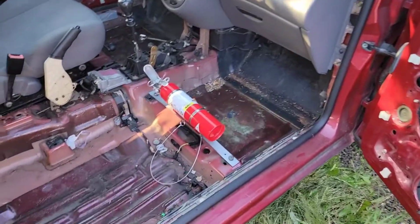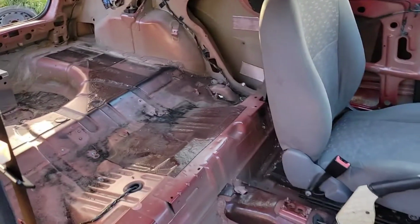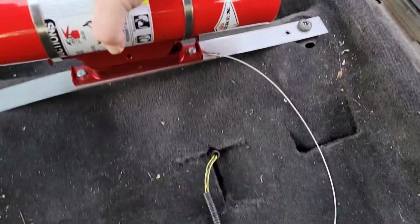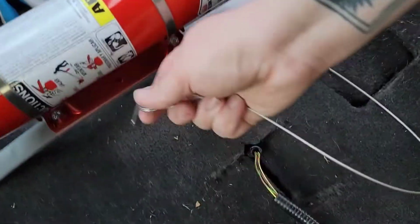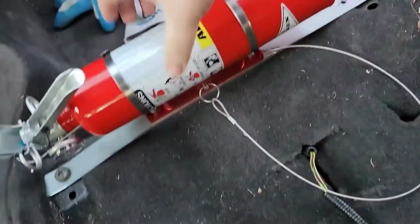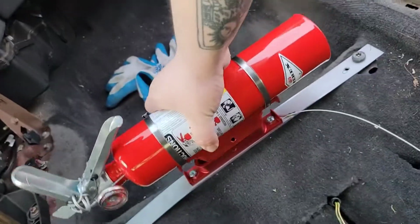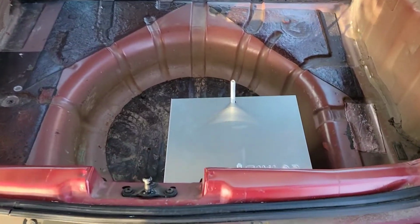So today's update, got quite a bit done in the last couple days. Got the battery box in, got my fire extinguisher mount. For the fire extinguisher mount, I made a cheap little custom bracket. I wanted it above the floor so it was easier to reach, even from the driver's seat. I just cut a piece of metal, put the quick release mount on it, and used the previous holes.